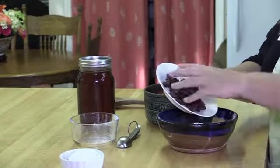And in substituting butter, in the past I've used 1/2 cup of butter. I'm using 2 tablespoons of duck fat. I've tried this with coconut oil or other types of oils, and it works okay. It doesn't quite get as crisp as it would with butter or duck fat, but I'm using duck fat not because it's necessarily more healthy, but maybe on the sustainable side.